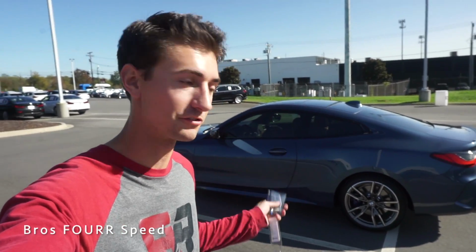So there's a good look at the exterior of the new 2021 M440i. Comment down below, what do you guys think of the new 4 Series front end? I think it looks really cool in person. It has a new design to it. The large grille looks really sweet, I think.